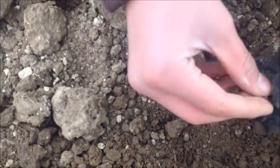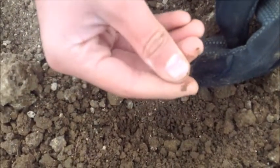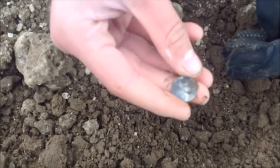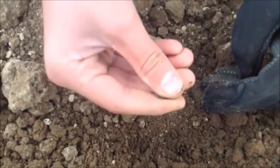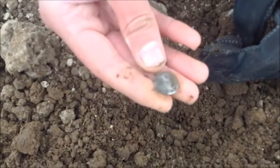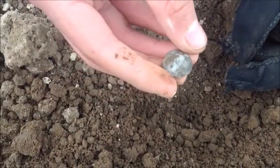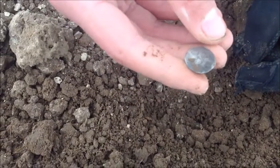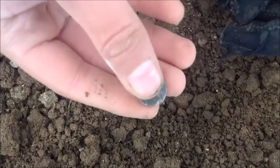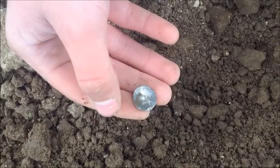Oh, come on then. It's probably just an Elizabeth. It's still nice though. Turn it over. Very nice. Definitely hammered. What's that then? That's got to be a threepence or, no, a penny, I reckon. There's a shield on one side. Looks a bit clipped. It's probably a penny, with a shield, an Elizabeth or a Henry or something.